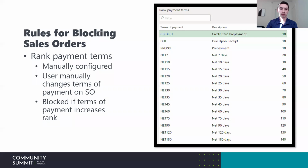So if that payment terms, I'm saying it actually the opposite way, sorry. So let's say we have a net 30 days and the rank is 70, but we're increasing their terms to net 60 days, which is a rank 100.